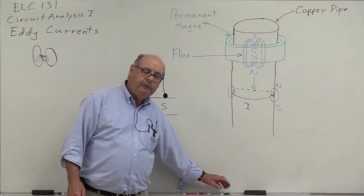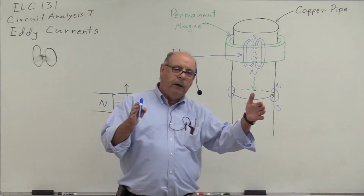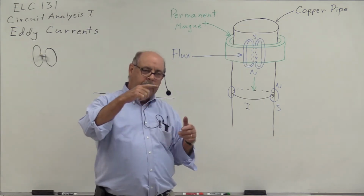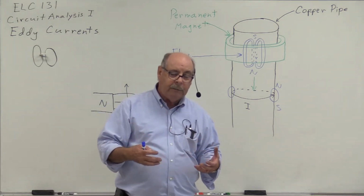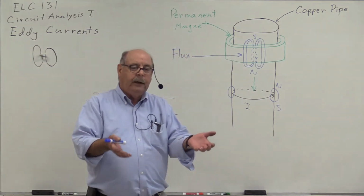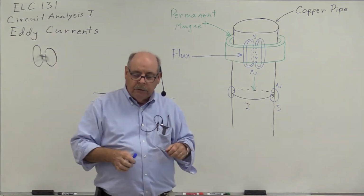With a maglev system, we move a permanent magnet along a copper rail. That movement of the magnet causes an eddy current in the copper rail. The magnetic field caused by the eddy current actually repels the permanent magnet and lifts the car up off the track. So let's take a look.